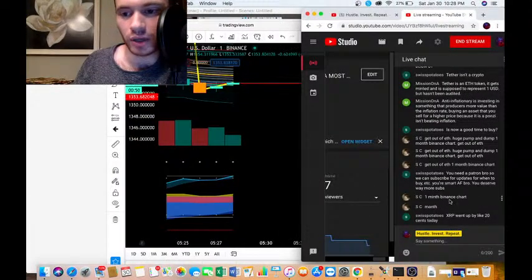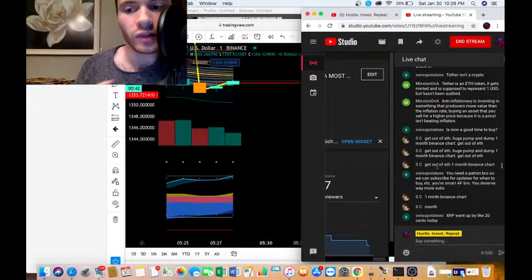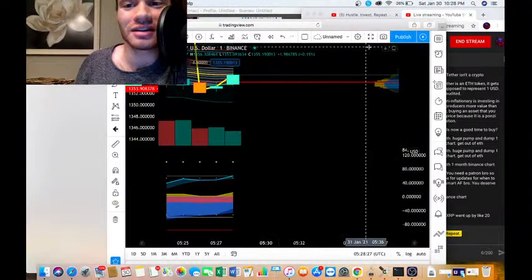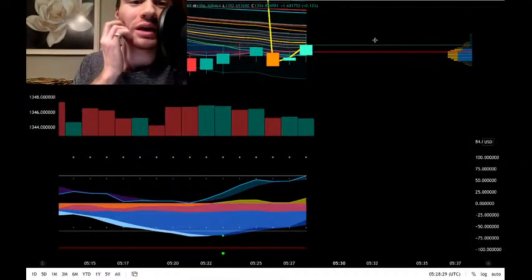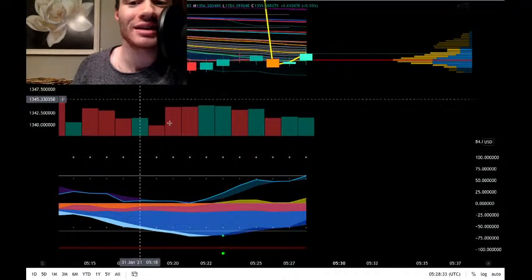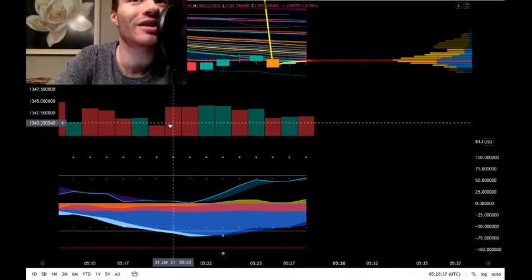One month Binance chart. I'm not sure. Get out of ETH, 1 month Binance chart. Maybe you're talking about, I don't know. ETH went up like 50% today, and I had a small amount in that. Basically, I'll hold the line with everybody. I'm not going to be sus. I'll hold the line with everybody, but I'm not going to go on another exchange for a speculative dump.